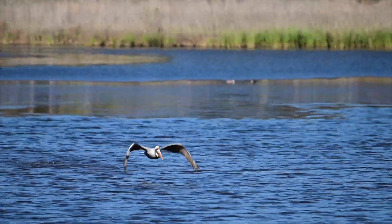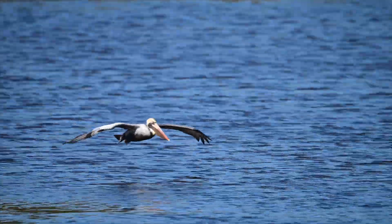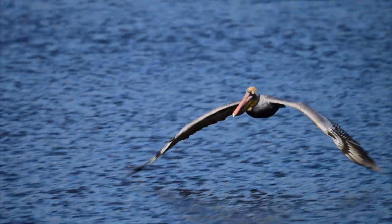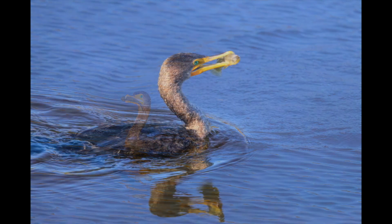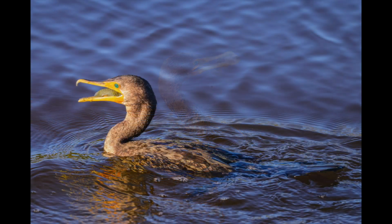I'll tell you, it's really crazy. At times we've had periods of time where you could have a dozen or more brown pelicans all feeding at the same time, and that just gets plain crazy. Here's a cormorant that managed to get a fish. That goes down pretty good.